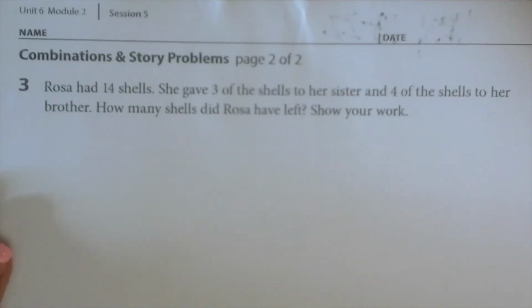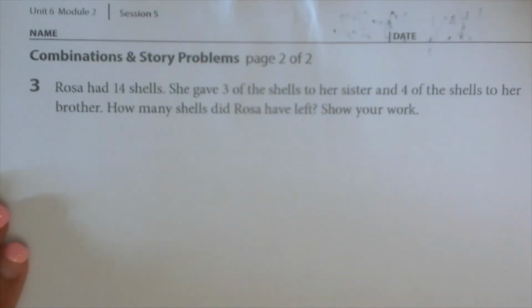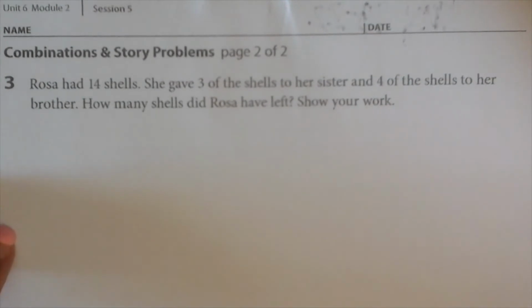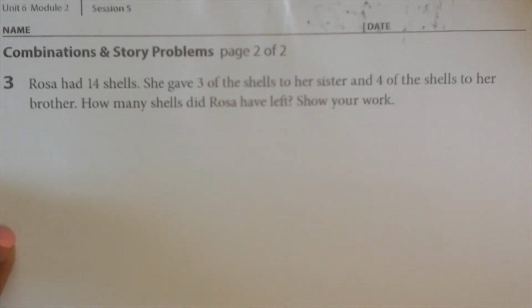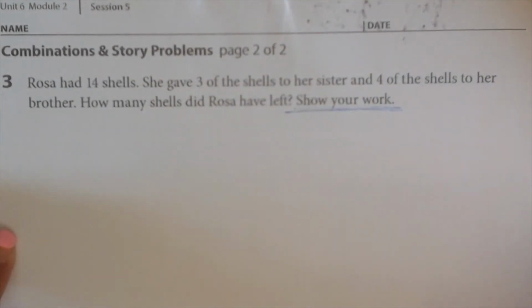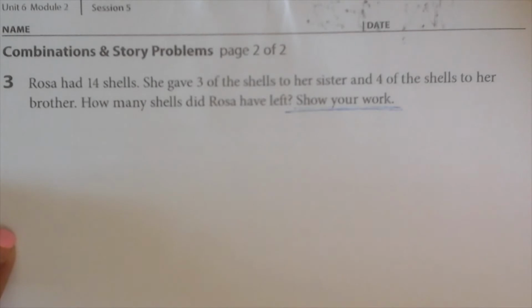All right, first grade, we are back to these story problems. Your job is to use the story to solve the problem. Listen while I read the first story. Rosa had 14 shells. She gave 3 shells to her sister and 4 shells to her brother. How many shells did she have left? Show your work. First grade, this is one of your learning targets. Show your work. Mrs. Bauman and Mrs. Larson and I want to see how you're solving these problems.